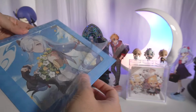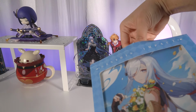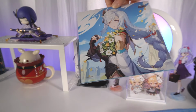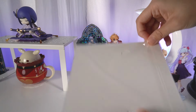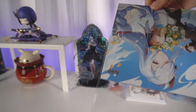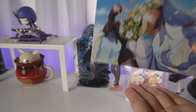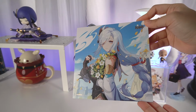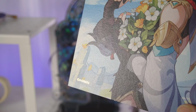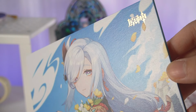Next up we have the Shikishi board, and I think this is based on one of her birthday arts, I think from last year. And I've never actually bought a Genshin Shikishi board before. I've only gotten one that was bundled with something else, and I'm surprised by how thick the cardboard is for this. Like, look at that, that is thick. I think we all know how pretty Genshin art could be, especially their birthday arts.